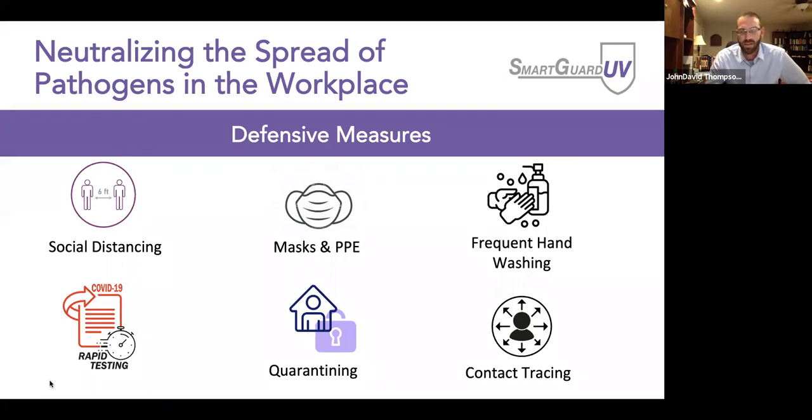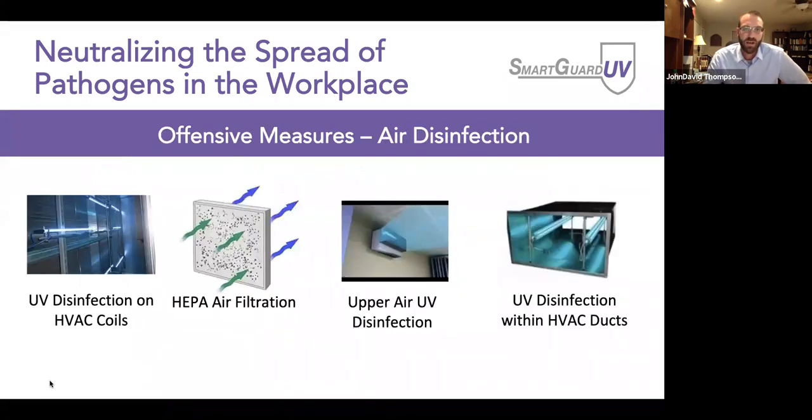And so what I want us to talk about, and really what the focus of our discussion is as we move into the autonomous disinfection, is looking more at offensive measures. And there's really two areas we focus on in offensive measures. And you've heard this if you've paid attention, and I know many, if not most of you have, to what the CDC and others are coming out and saying. You've got the offensive measures of looking at the air disinfection and its transmission through the air.